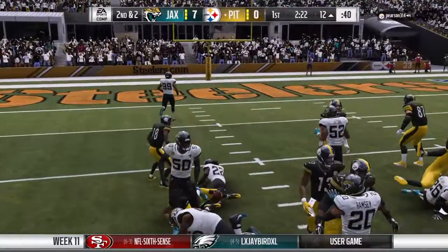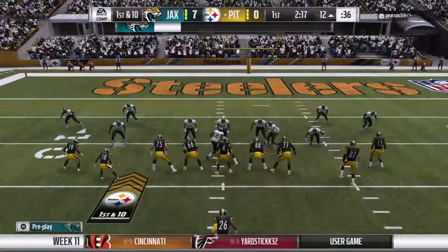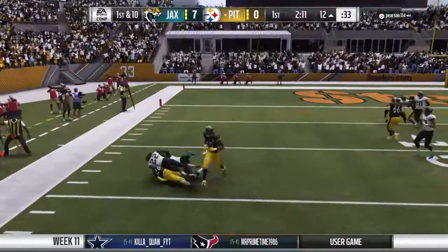On second down, it's Bell. And he'll go down here at the 12-yard line. Just 4 yards on the pickup, but that's good enough to extend the drive. We haven't seen much from him running the football here in this first quarter. No, you're right about that. We haven't seen much of him at all so far.